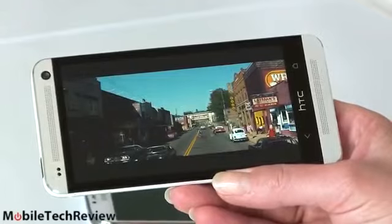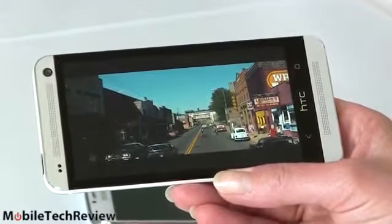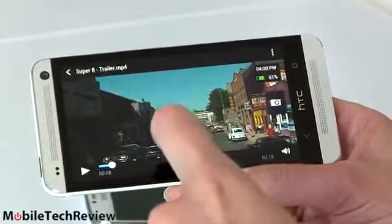Where the Galaxy S4 falters a little bit is just on reading text. When it comes to movies, it's also gorgeous, but let's listen to this.